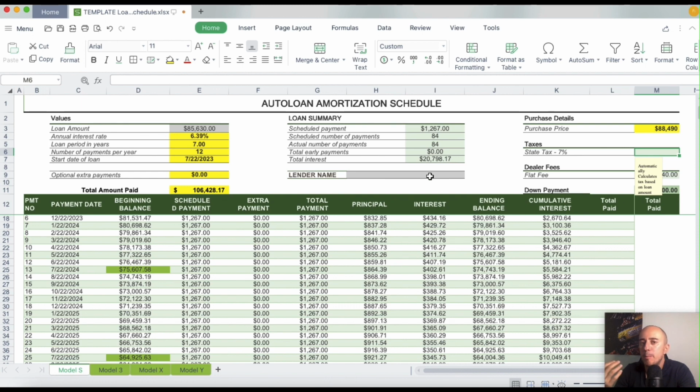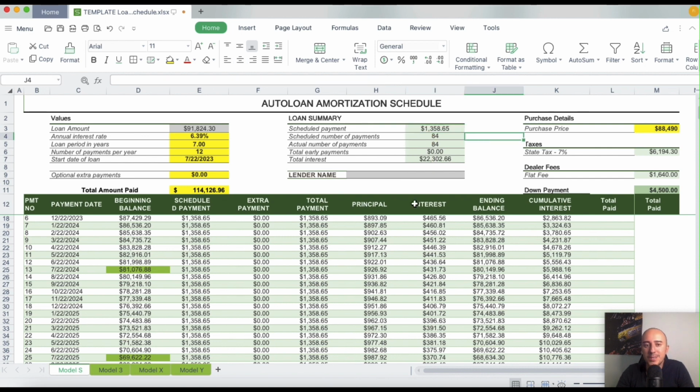And I don't know about you, but we all have to pay sales taxes. So I'm going to add the sales tax back in. Since we are here in Florida, I'm going to add the 7% sales tax, which is $6,194.30. Now our payment has gone up close to $100. So this is what Tesla is quoting. You also see here the purchase price, which is exactly what's listed on the website as of today, the sales tax, which we can't avoid, the flat fee, which is the $1,390 dealer fee that Tesla charges you, plus the $250 order fee, and then your down payment of $4,500.